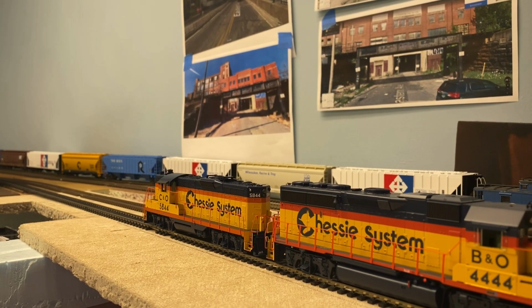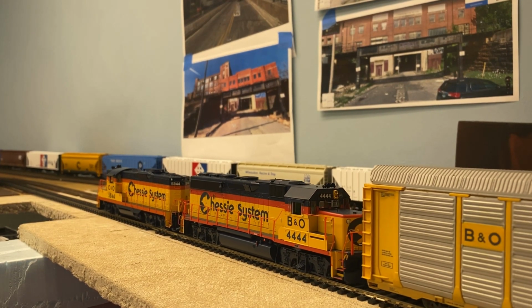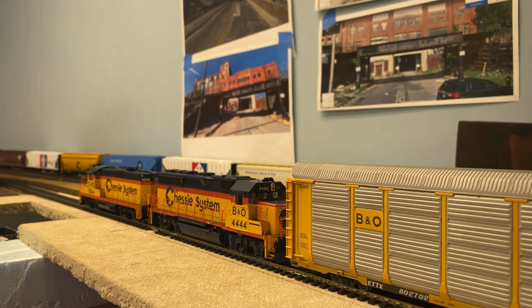The crew couples the power onto the train and moves slowly out of the yard track, which provides a good opportunity to check out the weathering on these auto racks.